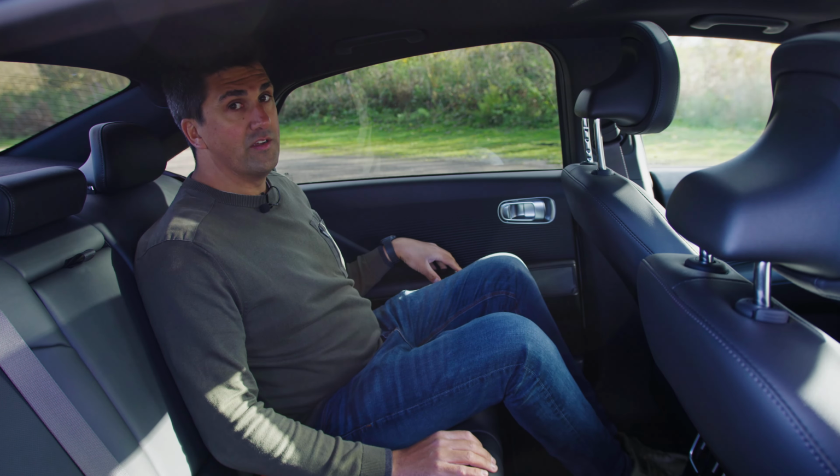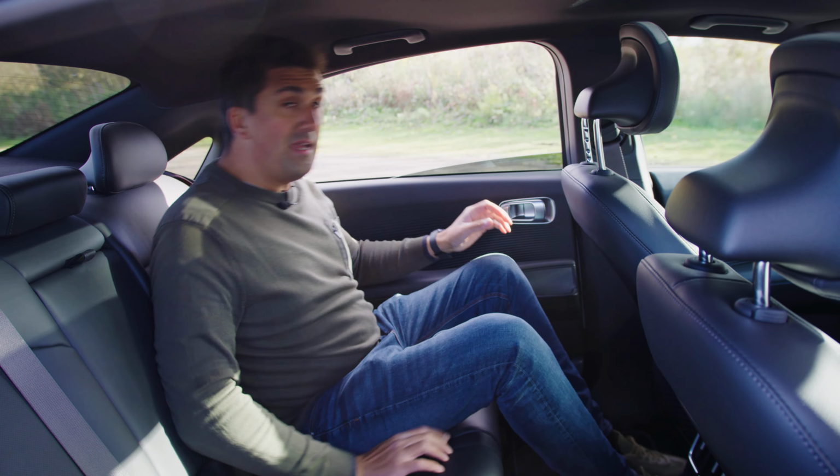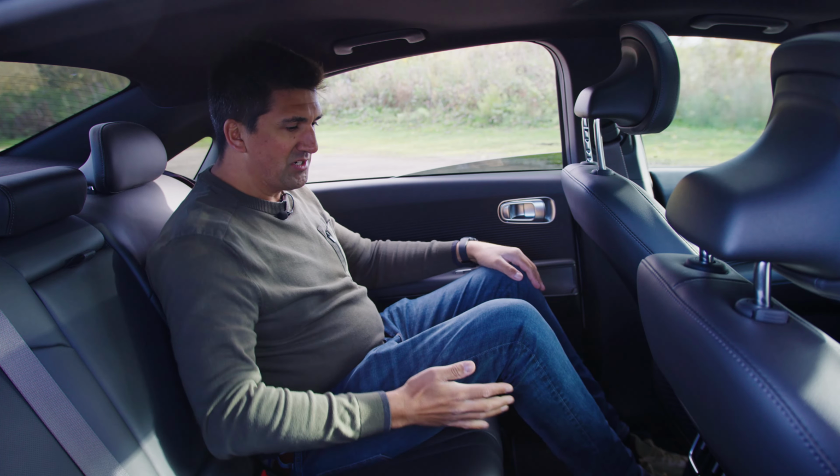I'm going to open this window for a bit more light. But look at this space. Now, perhaps no secrets, the IONIQ 6 shares its chassis with the IONIQ 5, which is a big car inside. This one, equally big in the back, you've got loads of legroom. Look at that knee space there. That driver's seat, which is only a couple of inches further back than this passenger seat, that's in my driving position, and you can see how much room there is.